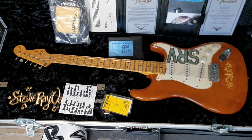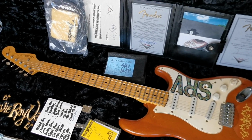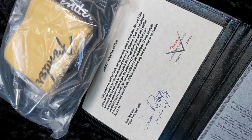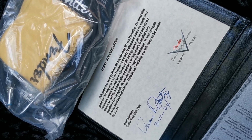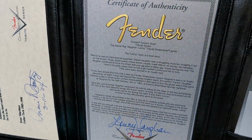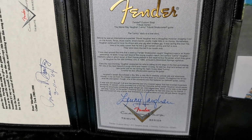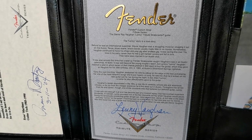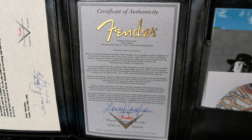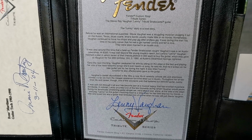This Lenny comes from the first owner. He bought it new, 2007, reserved it, and got it delivered. And this is signed by Rene Martinez, Stevie's guitar tech. Their certificate is signed by Lenny Vaughan, Stevie Ray's wife. She bought this guitar for him together with friends. They collected money to be able to purchase it for him. Very cool gift. And at night, he wrote the song Lenny for her.